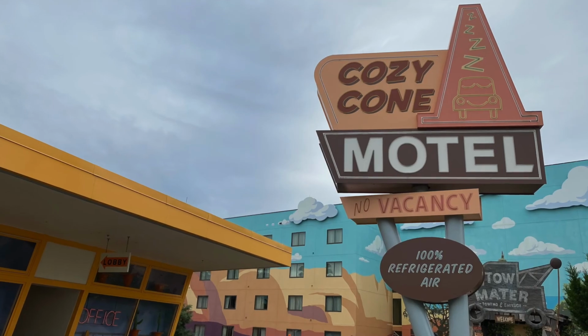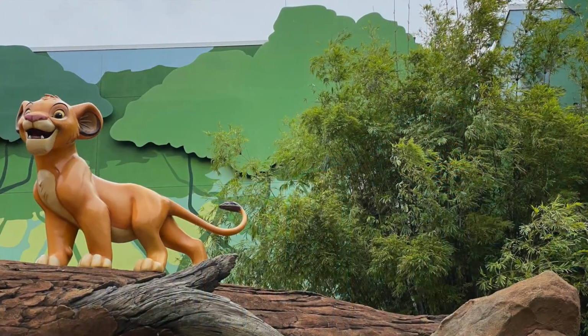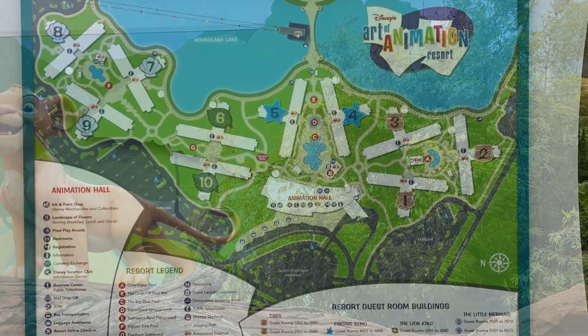If you are fascinated with the art of animation, you will certainly enjoy being immersed in the world of ink and paint at this resort.